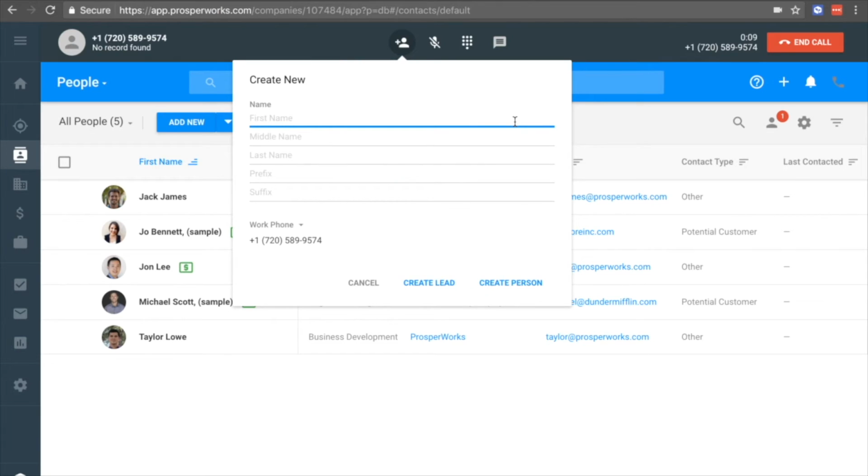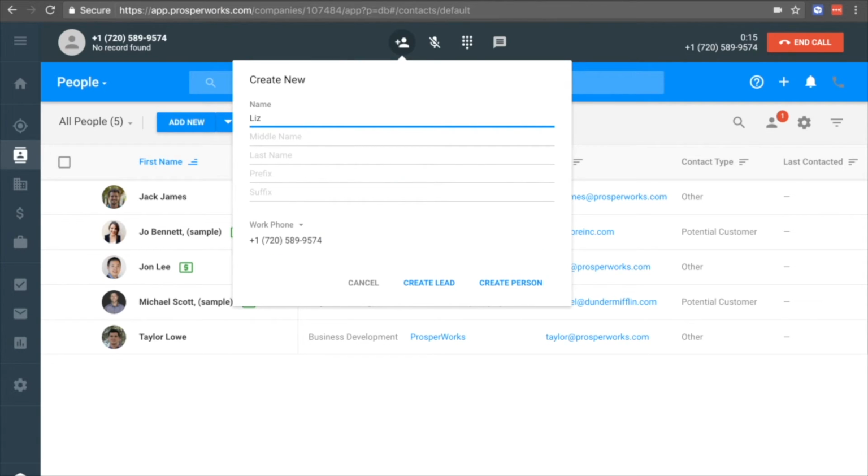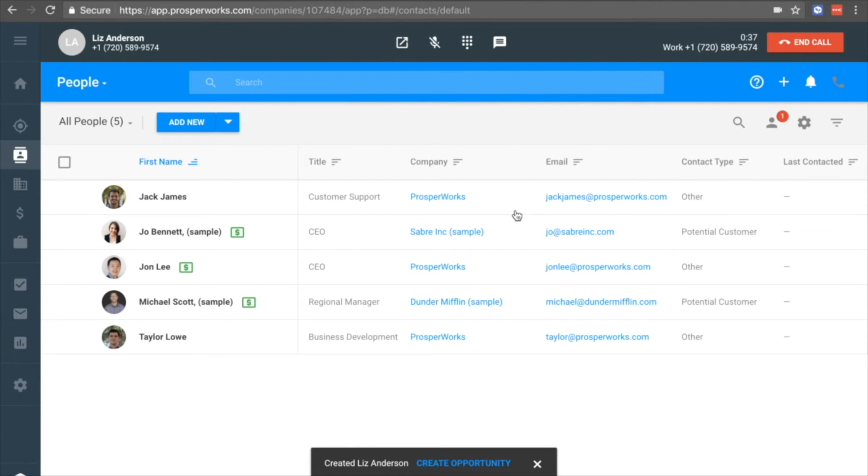So I'm going to create new, I'm going to add in their information, their name, last name, what phone number this is, maybe is it their work phone, is it their cell phone, anything that I know. I can create them as a lead or a person, and I'm just going to go ahead and save this record and add any relevant notes to this particular person, Liz.